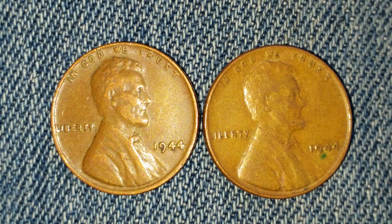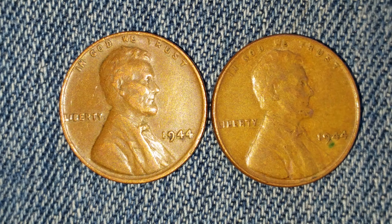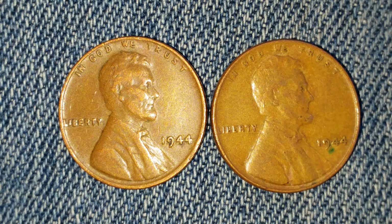And I have a bunch of these 1944 wheat pennies, so you might see more of them in future videos, the same year, 1944, but in various conditions. 1,435,400,000 of these coins were created. Now let's go ahead and take a look at the reverse of these coins. And there is that beautiful wheat back design on each of these coins.